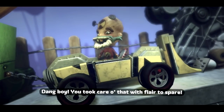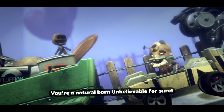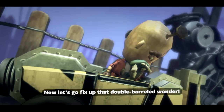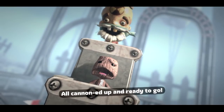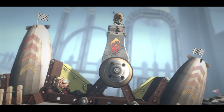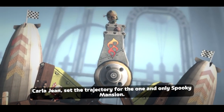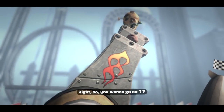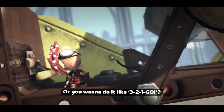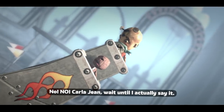Dang, boy! You took care of that with flair to spare. You a natural-born unbelievable for sure. Now let's go fix up that double-barreled wonder. Well, here he is then, all cannoned up, ready to go. Colonel Jane, set the tree jack-a-tar for the one and only Spooky Mansion. Right. So you want to go on one, or if you want to do it like 3, 2, 1, go! No, no, Colonel Jane! Wait till I actually sight!